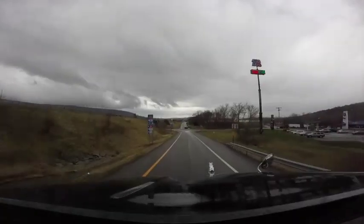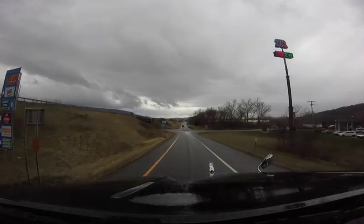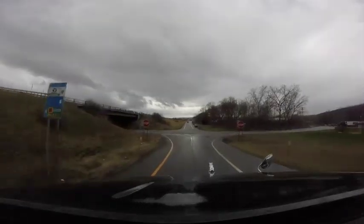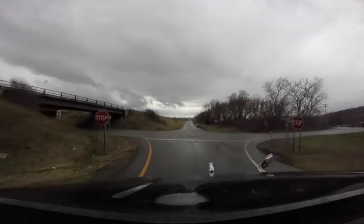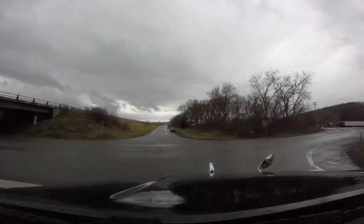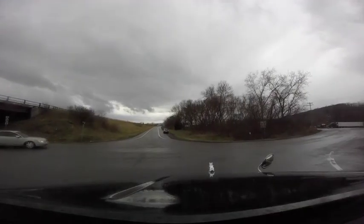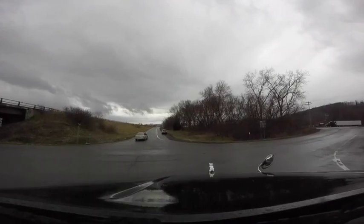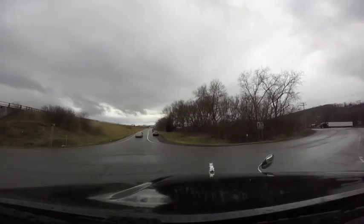Turn right, then you have reached your destination on your right. Yeah, very bad hill here. Going down, especially with a heavy load. You gotta be very careful.